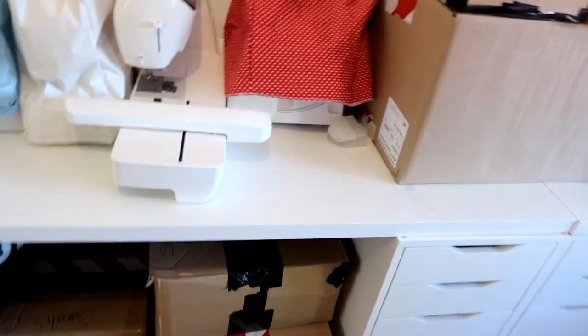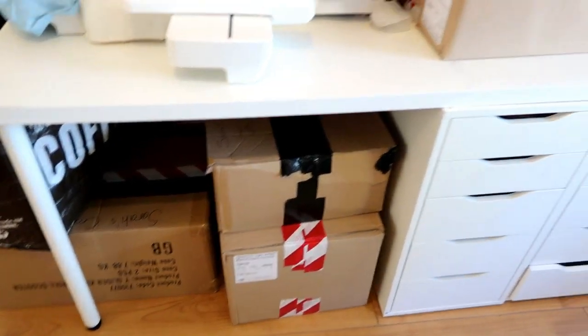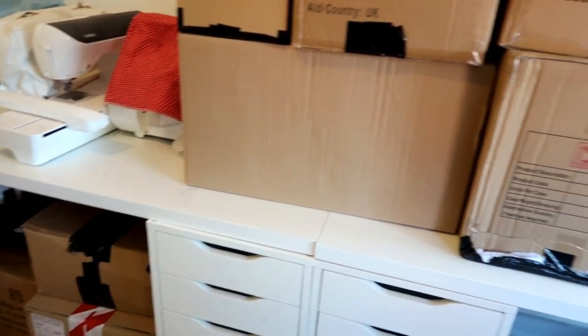And this is going to be my sewing desk. There's much more room now to work at it. It was a really tight squeeze before, but this is a perfect space to do my sewing. I'll probably put the sewing machines at this end because this is where the plug socket is, and then do my cutting stuff at this end.